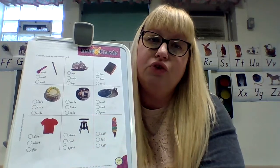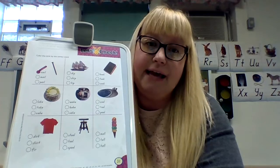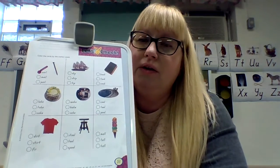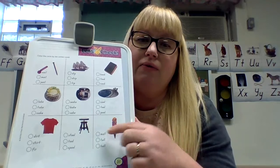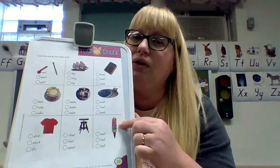Now, if there's anything that you're not sure of, or if you don't understand what I'm telling you, please ask your mom or dad, whoever's helping you with your work right now. Always ask questions. Okay. And then this last picture, it's not an ice cream cone. If you read all these words, you should try to figure out what it is.